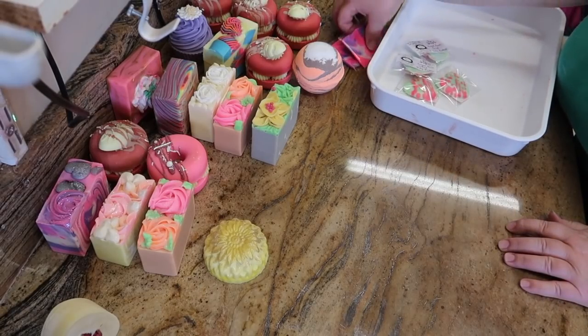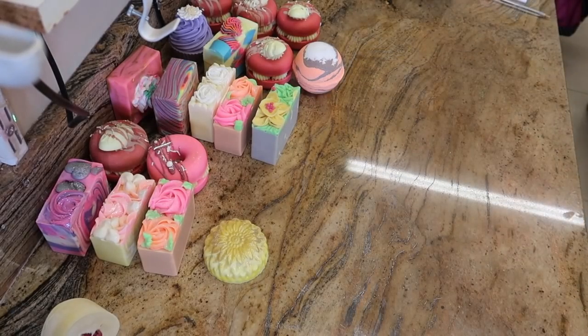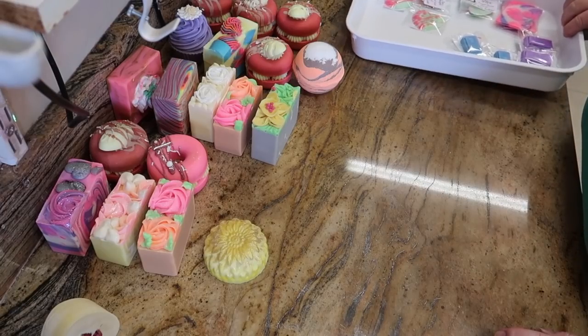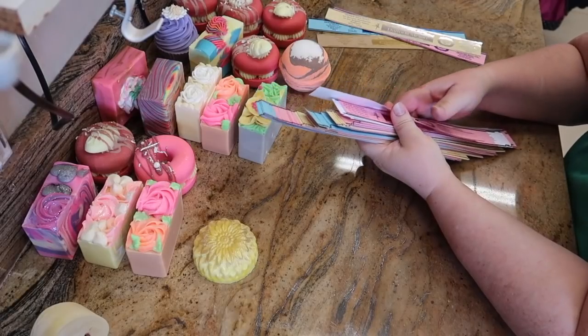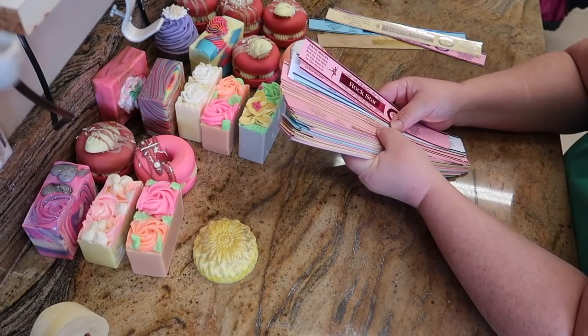Right, so I do already have some wax melt samples, so I'm just going to pop some of those into my tray. Now we're going to wrap the products. So at the moment I'm just sorting through my labels, so I know what I need.